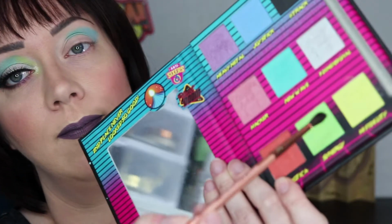Then I'm taking a more tapered brush and going into the shade Synergy. This one is incredibly powdery and it did need some layering. So this is going in the inner portion of the crease area and I'm just layering it until I get the color desired.